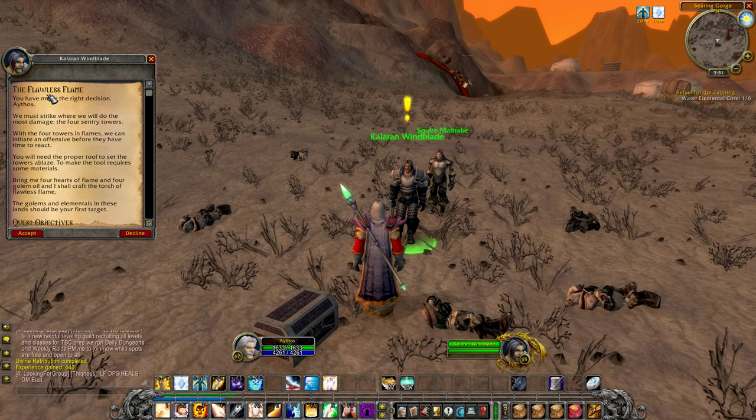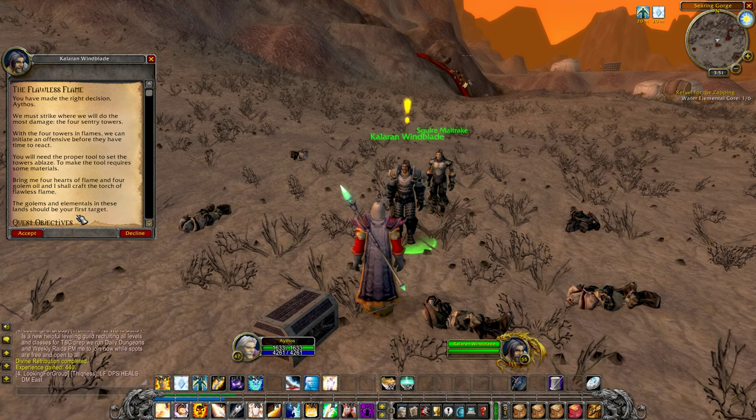To make the tool requires some materials. Bring me 4 hearts of flame and 4 golem oil, and I shall craft the torch of flawless flame. Golems and elementals in these lands should be your first target.